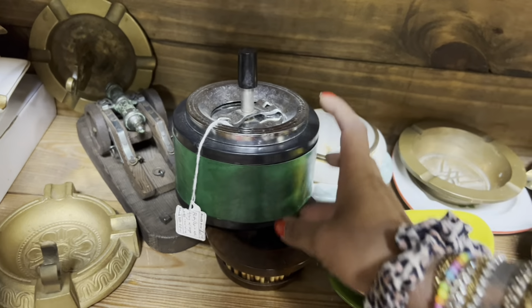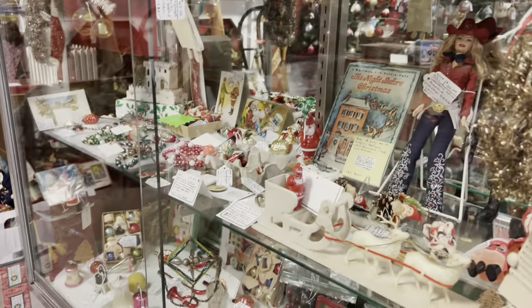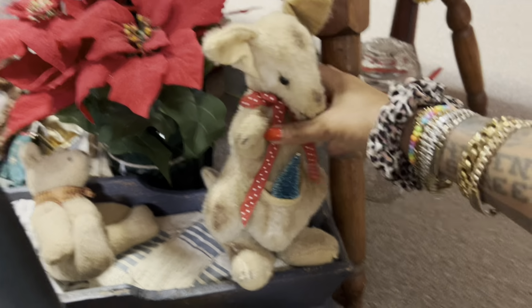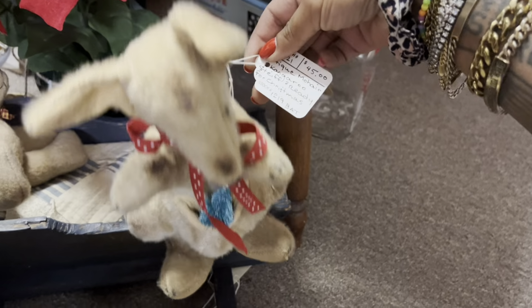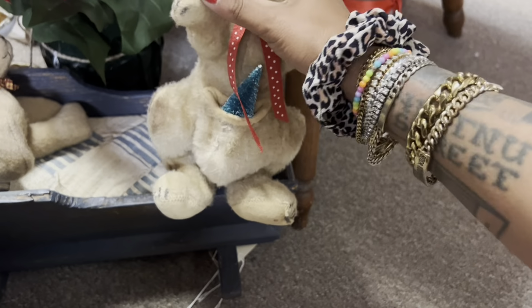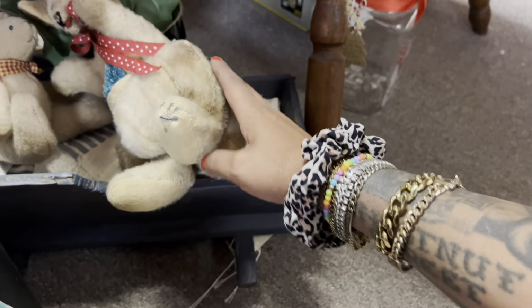That's neat. It's falling apart a little though. They definitely like their Christmas here. Pricey though. Gosh, so many awesome things. Whoa. What's this guy? Oh, I thought it was gonna be Repop at first, but it's not. It's definitely got age. Mohair kangaroo, $45. That's too much for me to spend on that for resale, but gosh, it's sweet.